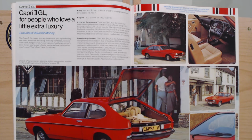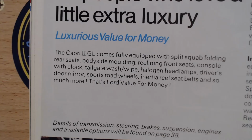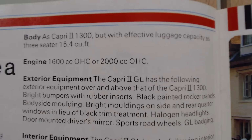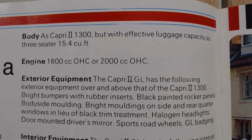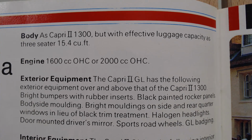Then we turn the page and we're greeted by the next model up, the Capri II GL, for people who love a little extra luxury, luxurious value for money. So let's start by looking at the text this time, I think. So the GL comes fully equipped with the split squab folding rear seats, body side mouldings, reclining front seats, console with clock, tailgate wash wipe now, halogen headlamps, driver's door mirror, sports road wheels, inertia reel seat belts and so much more. So I guess one of the big jumps here, you can have it as a 1600 again, but now you can have it as a 2 litre, so a much larger engine.